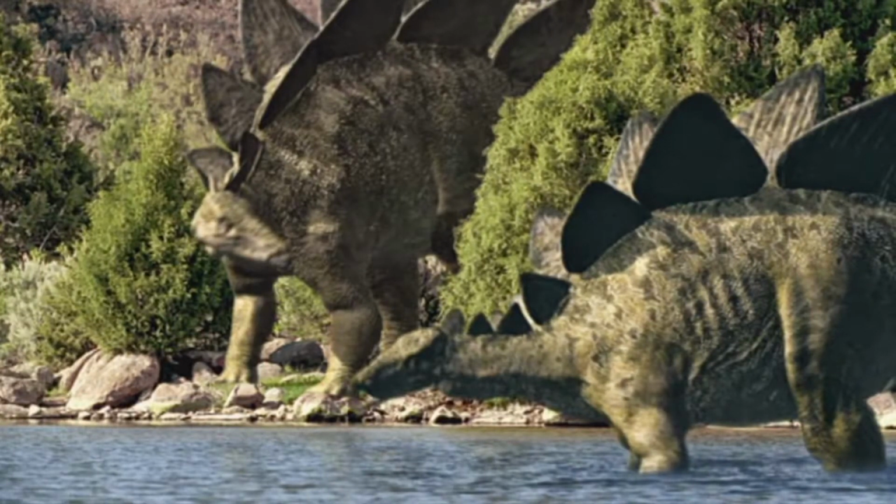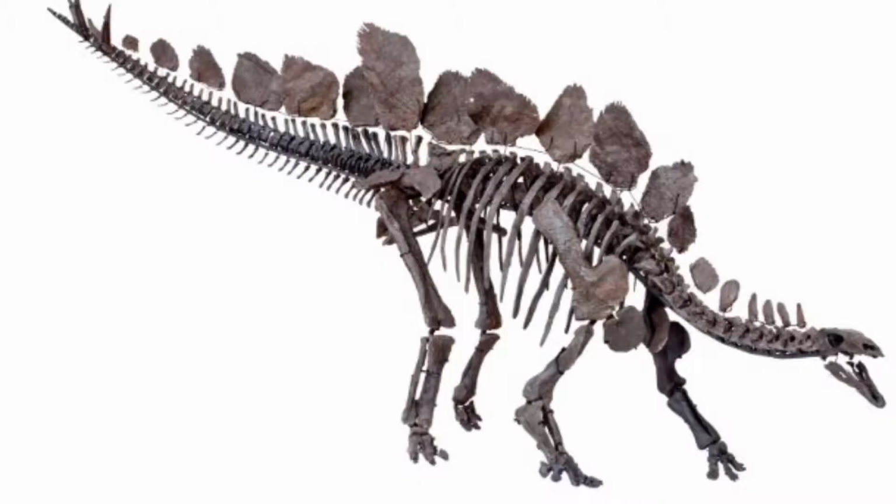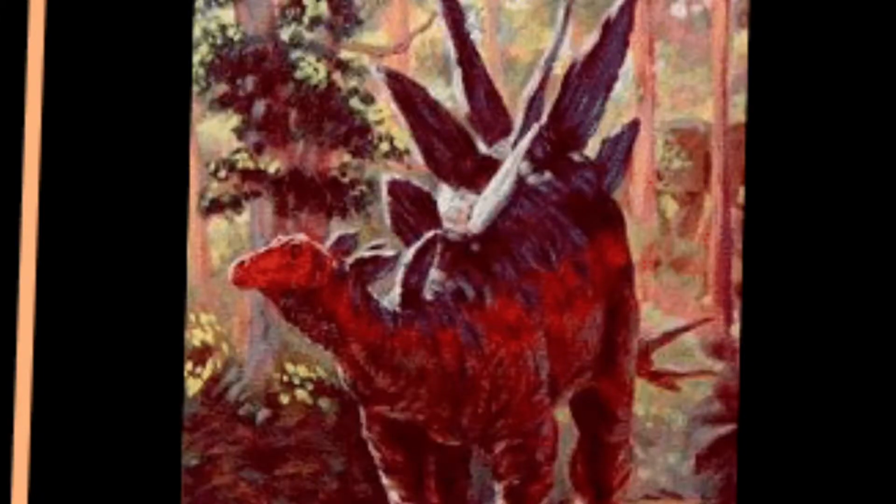Anyway, so I'm going to be making a video today about Stegosaurus stenops. I will be making some stuff about Stegosaurus armatus, which is a different species, but it's just a quick little video about some information, so let's get started.